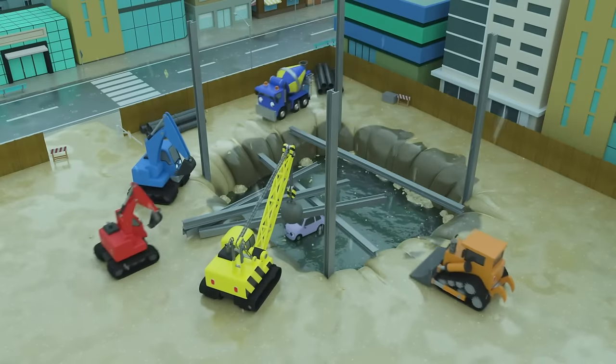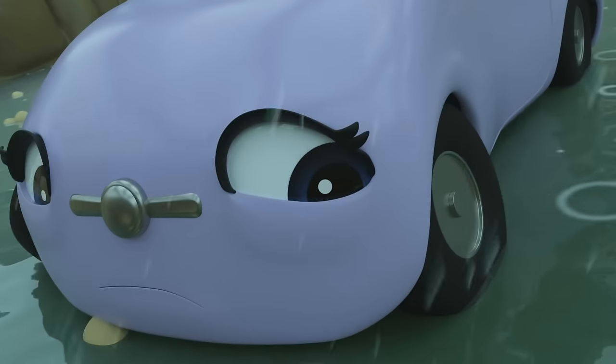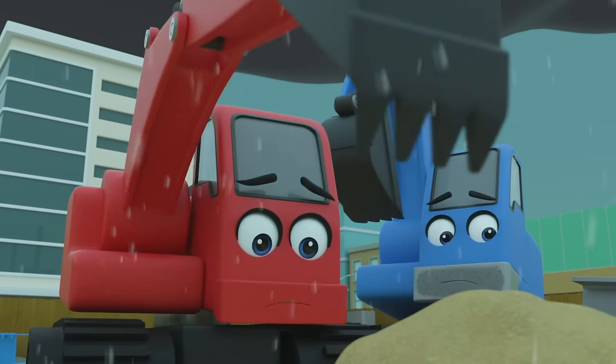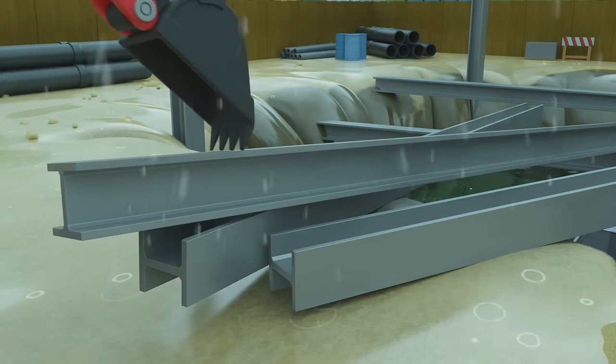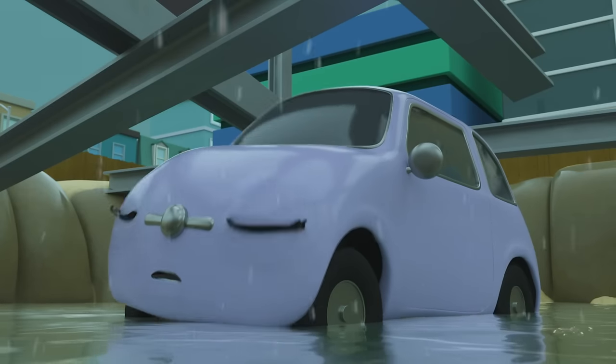Oh no. Scout is trapped down that pit, with the girders on top. You have to get her out quick, guys, before the rainwater fills the pit up. I think Digley is going to move the girders first. Wait, careful. Those girders could fall on top of Scout. That was a close one.